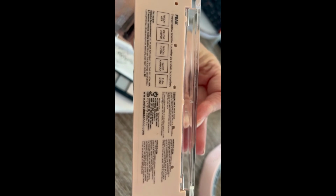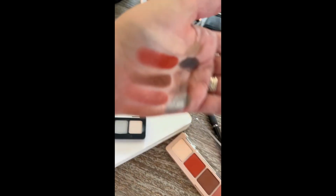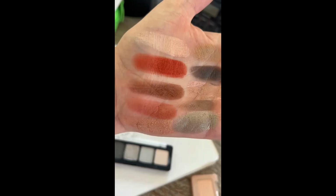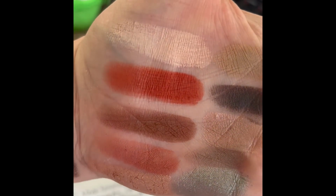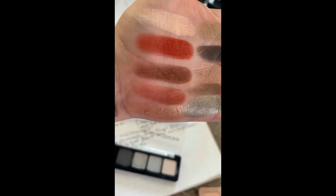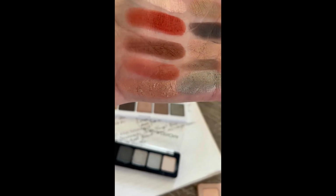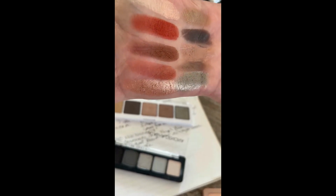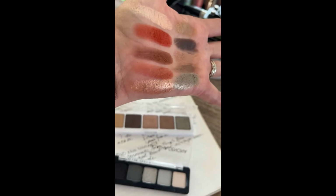So we have Aya, Jasper, Thorn, Amhara, and Shine, and they are these shadows here. You can see we have a beige, a rusty terracotta orange, a nice warm tone, a deep brown, a dusty orange pinky color, and then a really nice copper gold.